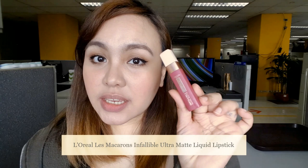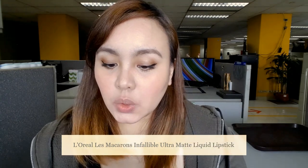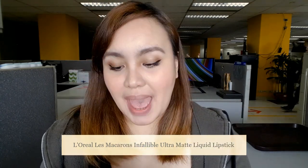Since we did the L'Oreal, let's follow with its sisterette. Now, this is the L'Oreal Infallible Ultra Matte Lay Macaron, and I have the shade Berry Sherry. So let me just apply it.